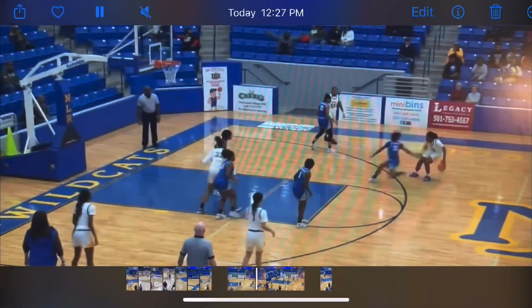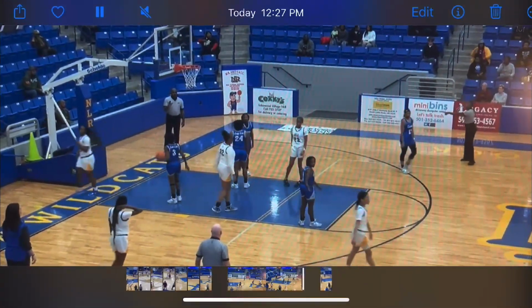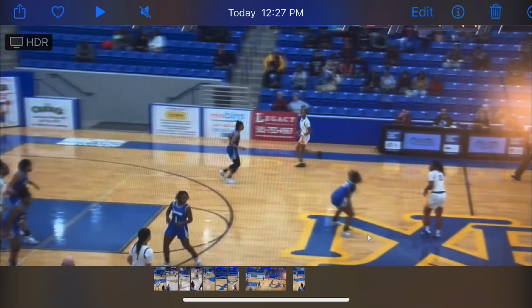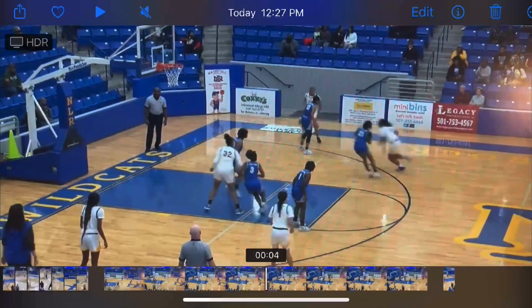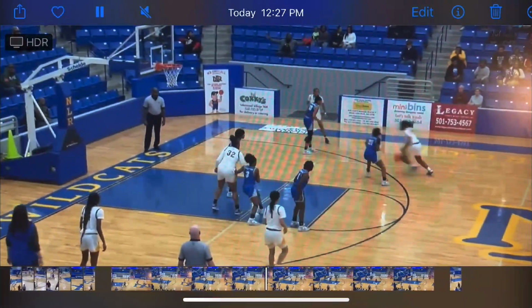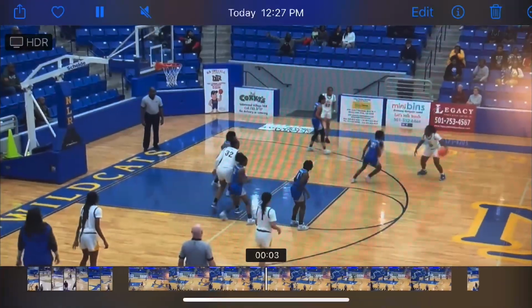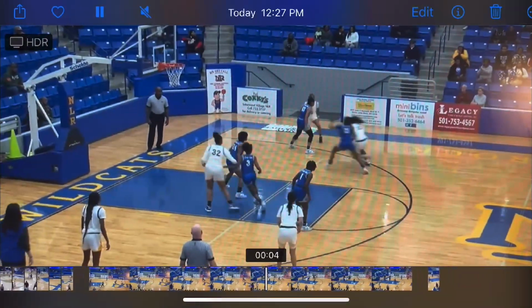This was ruled a foul. Once again, Trail needs to step down and look at that. Who creates the contact? Blue does a pretty good job of maintaining her defensive position and verticality. If we're going to call that, then we need to call the other plays that we have talked about.